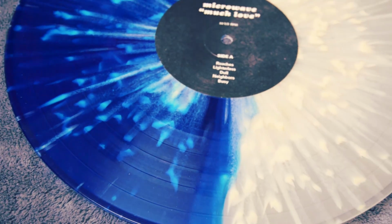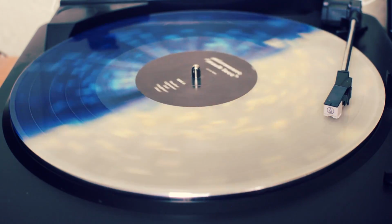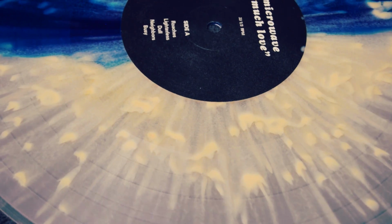Next up, we have Microwave's debut album, Much Love, one of my favorites of last year. And this vinyl pressing, I can't remember where I got it from, but it was a newer pressing of it. It wasn't one of the originals, I believe. This one's a really pretty split of dark blue and off-white. It is partially translucent, so you can kind of see through the colors. It's not completely opaque, but it looks super pretty because there is a yellow and white splatter covering both sides, and it's just unique, I think. It's one of the only split pressing records that I have, so I thought it was really unique, and when I saw it go up online, I had to have it.